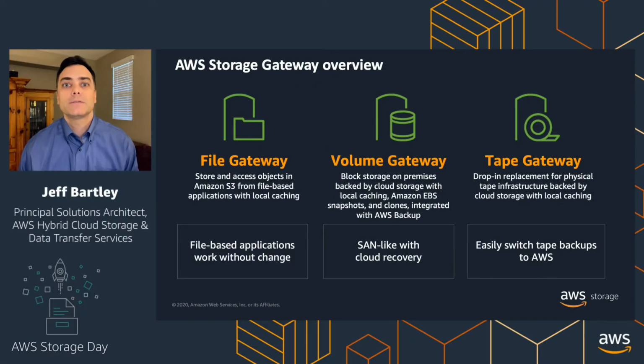The first of these is File Gateway. Using a file gateway, you can set up NFS or SMB shares that are backed by your S3 buckets. And as you write data to these file shares, the data is then uploaded into S3 and it's stored as native objects. And this is really a cool feature because our customers are able to write the data into the file gateway, and then they're able to continue to work with that data in S3.